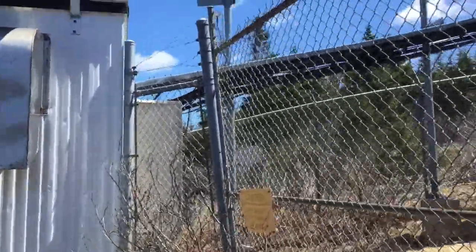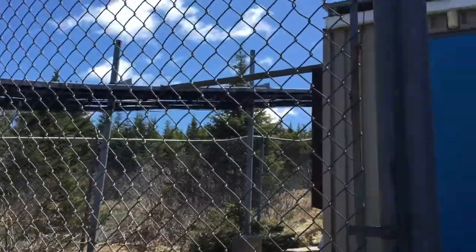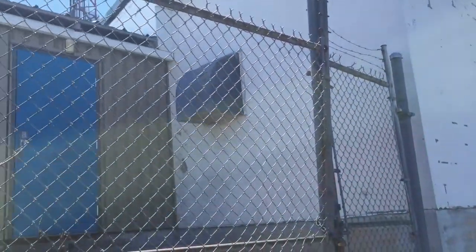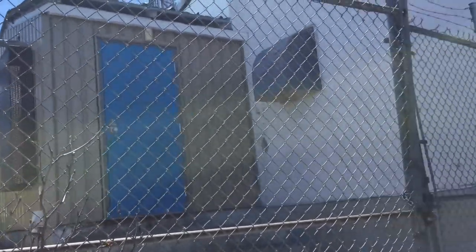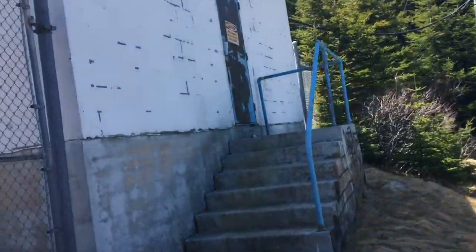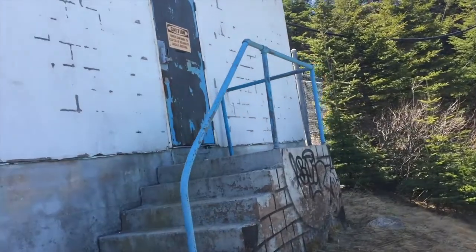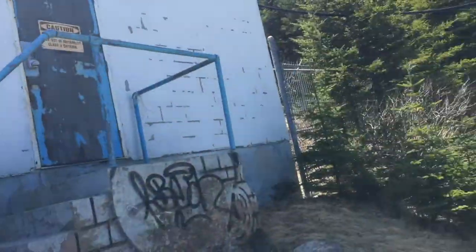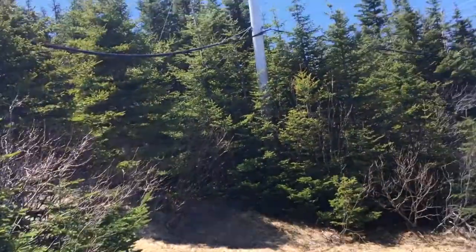This is their cooling unit, the wave guide coming out. This old building here doesn't appear to even be in use anymore, and I'm not sure what it ever was. I'm sure there's a lot of history at this site. I'm sure someone out there knows something, so if you're familiar with it, feel free to comment. I'd love to see inside and wonder if there's any old equipment left in there, but let's go up around here and see.